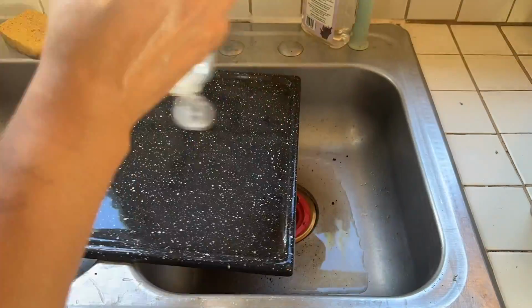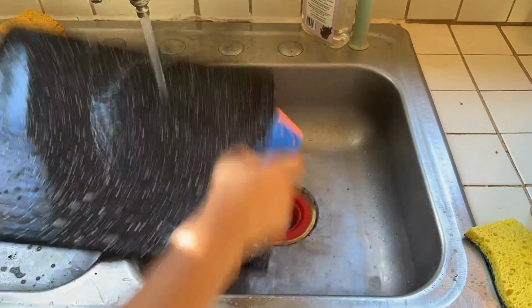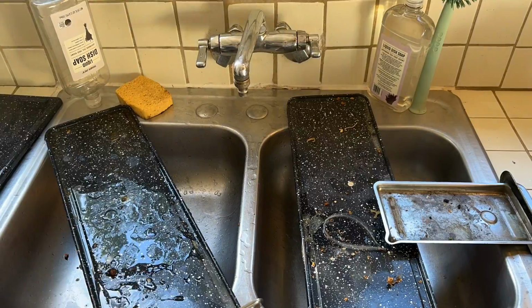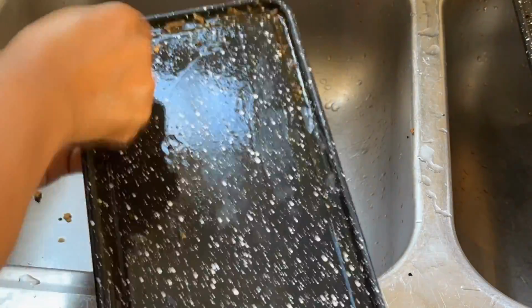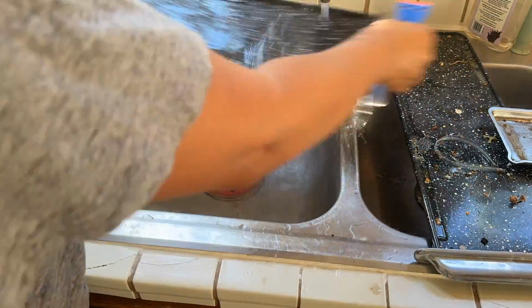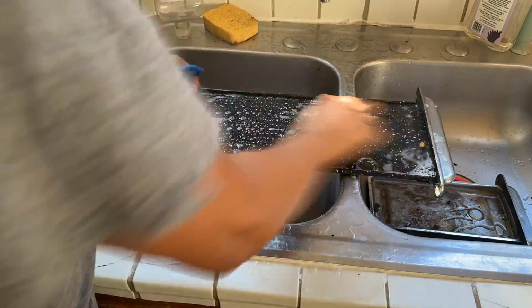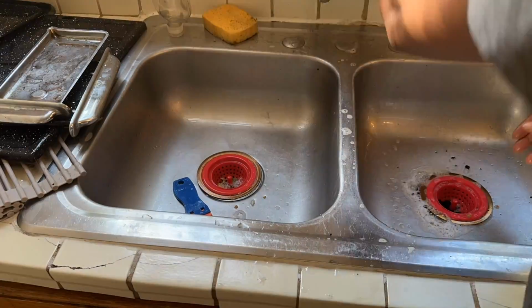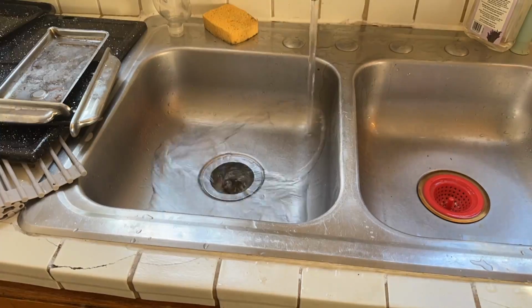I have a mental list of things to do around the house for when my home is already in a decent level of tidy and cleanliness, because honestly, the bottom of the oven is not something I would clean regularly. It's just not. But today, my house is looking pretty good, so I'm just doing some deeper cleaning.